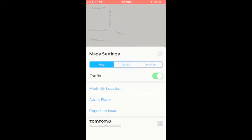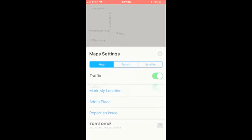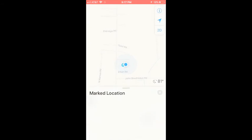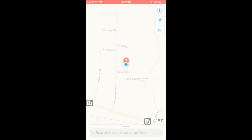Like I said, all in all, it's a really good application. I think you just have to use a bunch of different ones in order to get the result you desire. So, thank you.